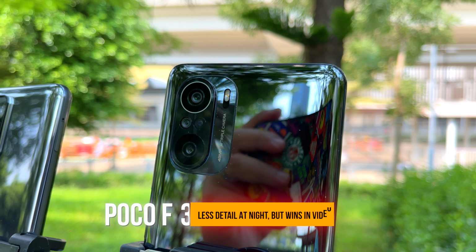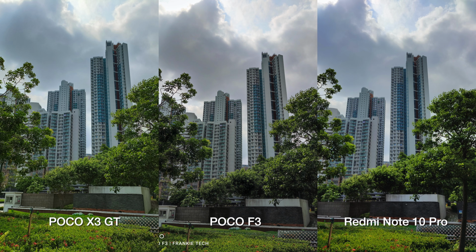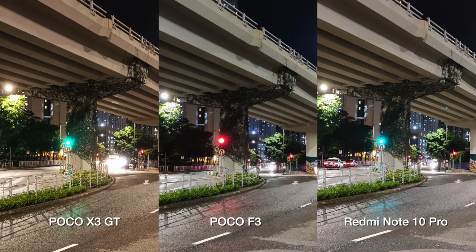In third place, though, I think the POCO F3, despite having great video, had very less detail at night. Now in the daytime shots, I was pretty happy with the results, but you'll see here, when you zoom in to the underpass, you will see it's just a bit of a muddy mess on the POCO F3.